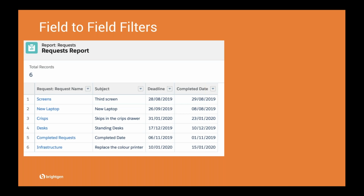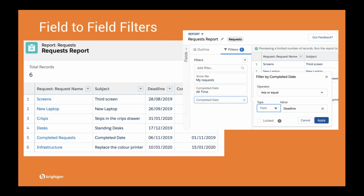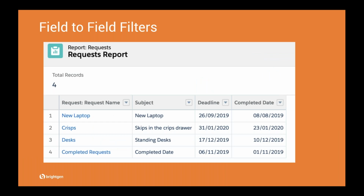So here's a report of some requests that have been made in a fictional company. And then what I'm going to do here is add a field-to-field filter to restrict to records where the completed date is less than the deadline, so where they were completed earlier ahead of expectation. At the moment in that report, there's 6 in there. Once I apply the filter, it's only 4, and all the requests that were dealt with in a lax fashion have been hidden away to make everything seem a lot better than it really is.